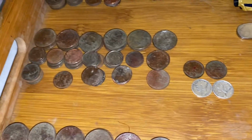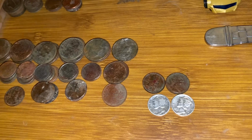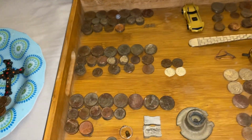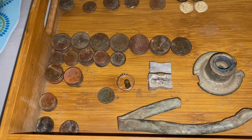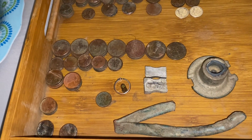So, yep, $8.48. But what a rarity! 2 Mercuries and 2 wheat pennies in one hunt. Now that's a bucket list. Next, this I found more clad than any of these days. The most clad in one day, $9.44.